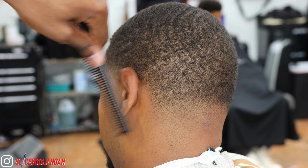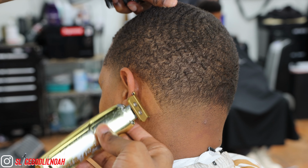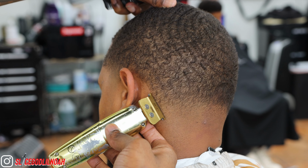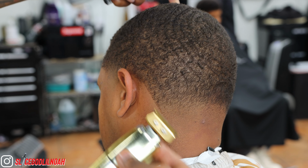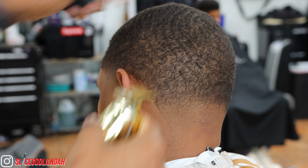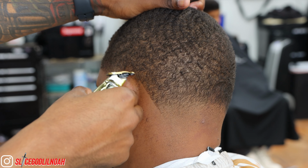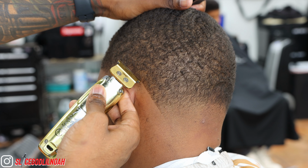Now it's time for the neck line up on the sides, and I got my SliceGod sabers, and I'm hitting up this line, making sure I get it as crispy as possible. I'm still keeping it natural. He had a lot of overhang over his ears and stuff like that, but we keeping it natural as possible, so you ain't gotta never worry about that.